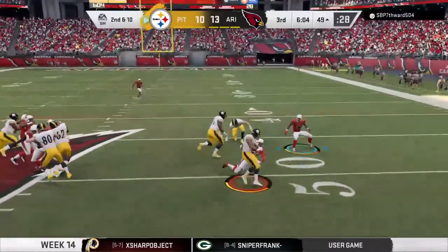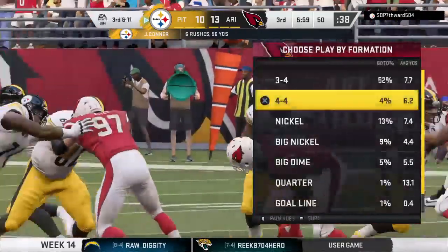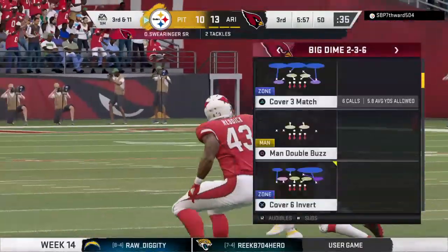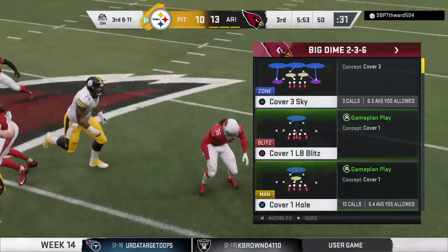On 2nd down, it's Connor, and that play goes nowhere. Taken down, losing yardage at the 50, right at midfield. It'll be a loss of 1, and that'll bring up a 3rd and 11 situation.